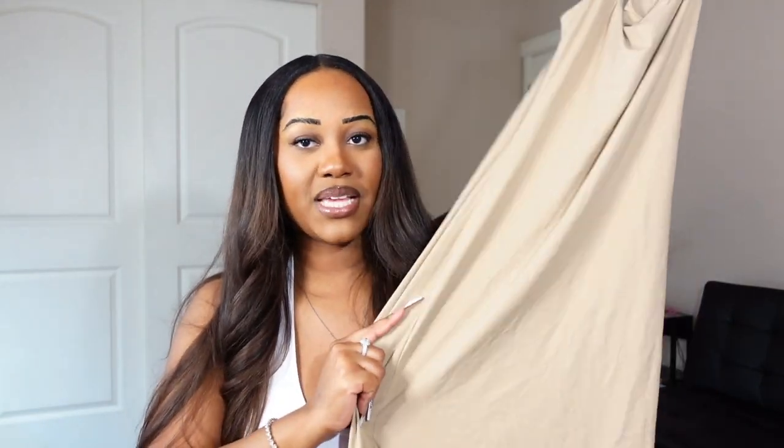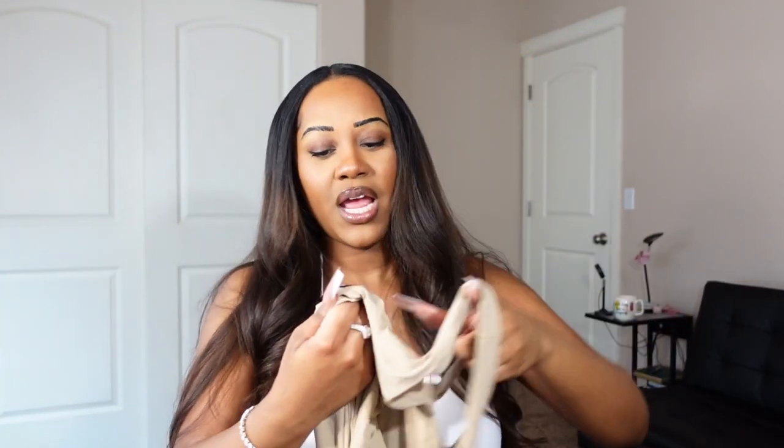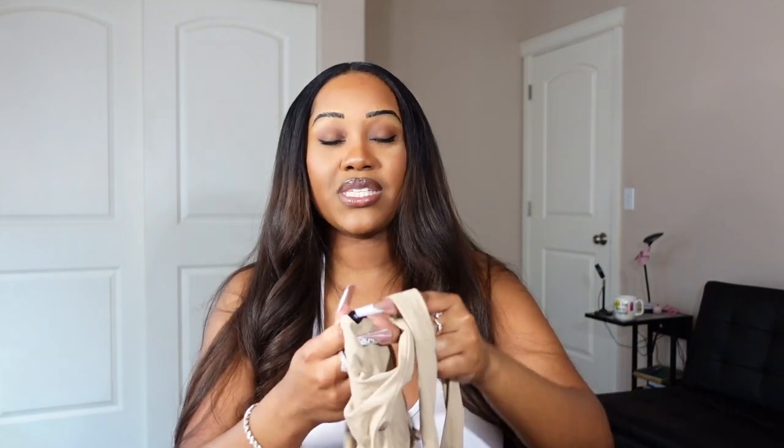First of all, can we get into the color? The color is amazing. I love this khaki color. It's very nice, especially against my chocolate skin. I feel like it looks super good. I got this in a size small. This is actually from Shein. I'm a huge Shein fan.